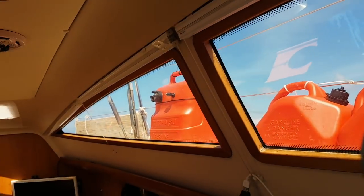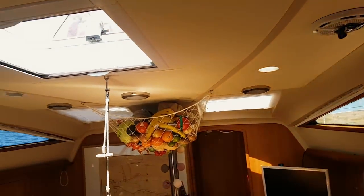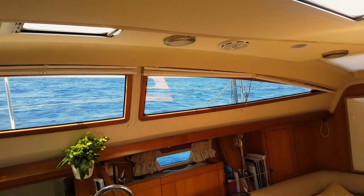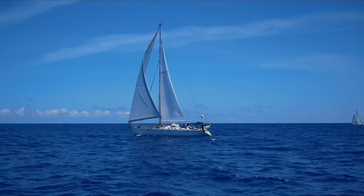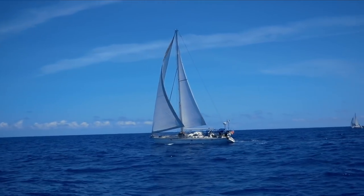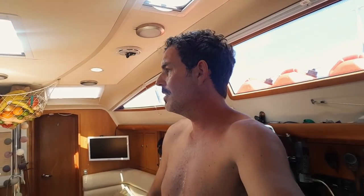The conditions are beautiful. There's like 3 foot of swell. There is 8 to 10 knots of apparent breeze and bright sunshine. It is 29 degrees Celsius in here. It's warmer in here than it is outside. Yeah, about 24 in the cockpit.